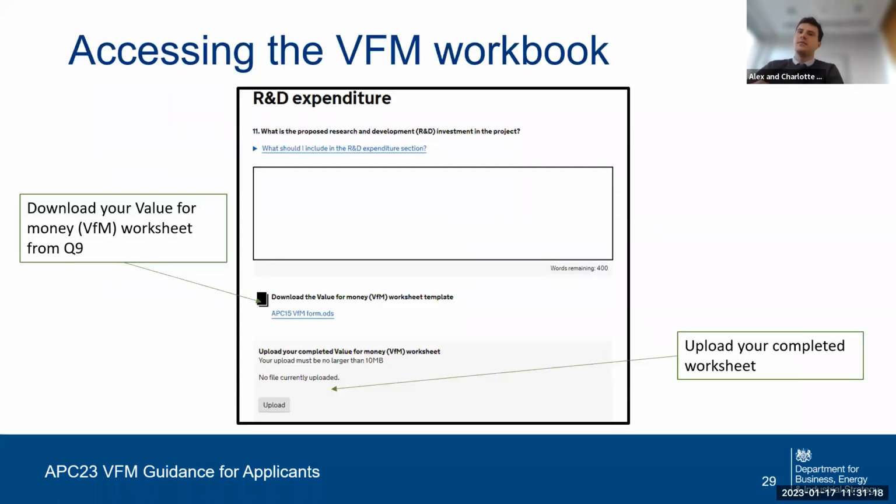So the link to the workbook will be in question 9, and this will also be where the upload point is when you've completed the worksheet.